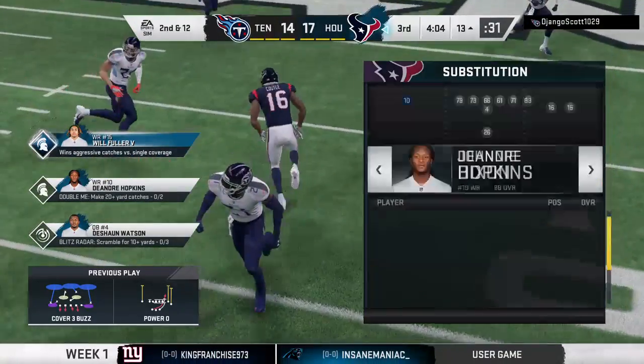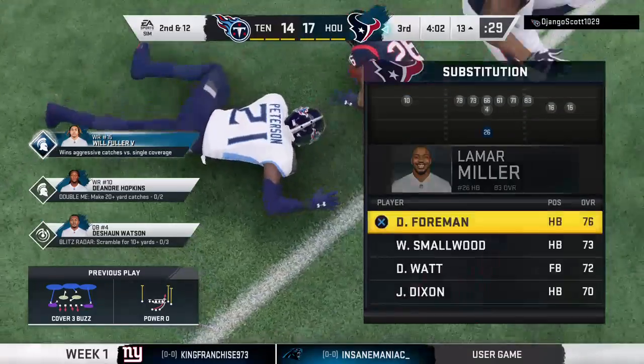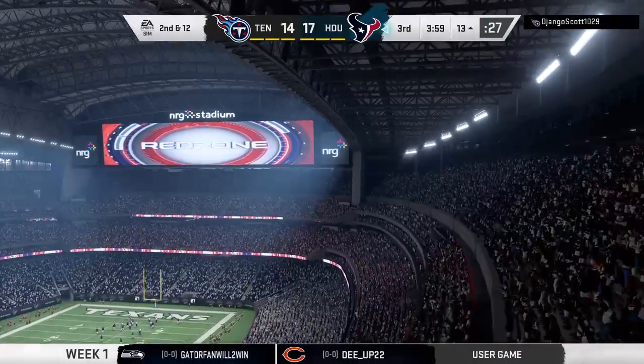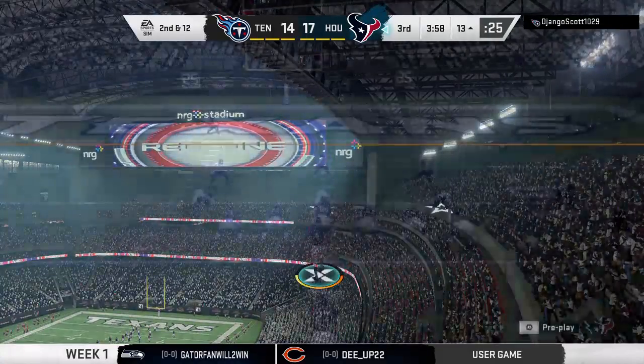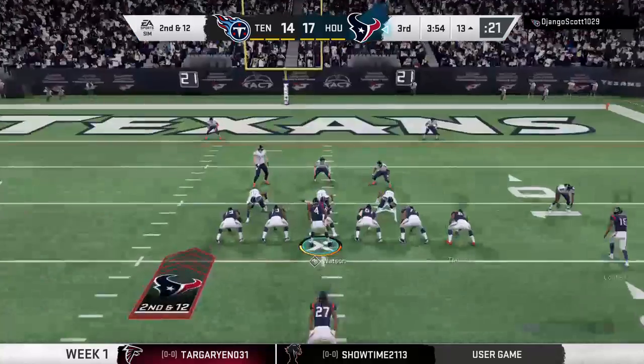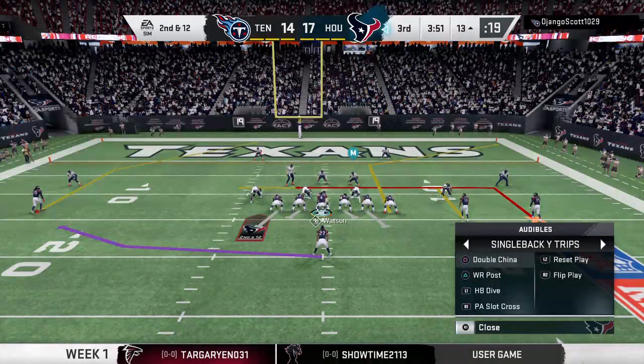And plays like that are exactly what this defense needs here early in the second half to give it a little spark. I think their halftime adjustment, what they talked about, maybe it was just a little inspirational speech. Who knows? But it looks like they're ready to go. A rare misstep on that last play because the drive has been strong, but now it's 2nd and 12.